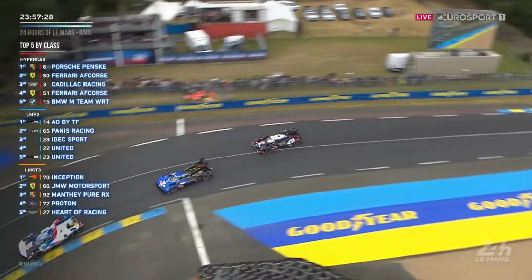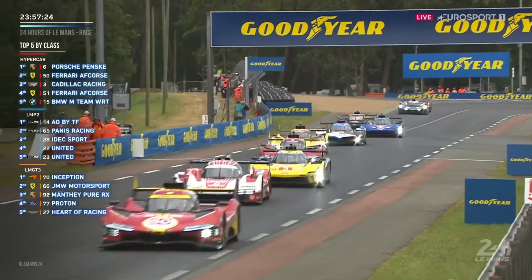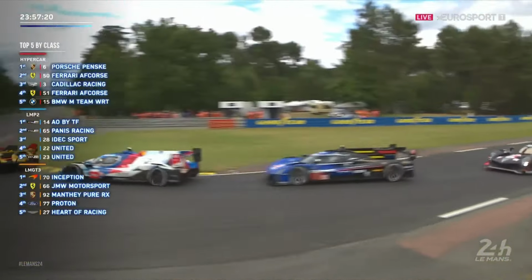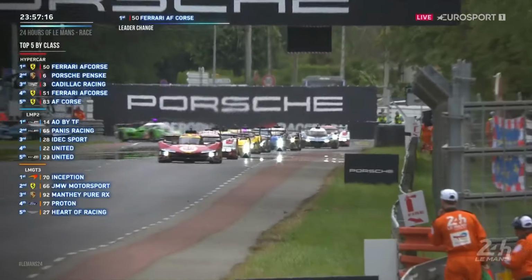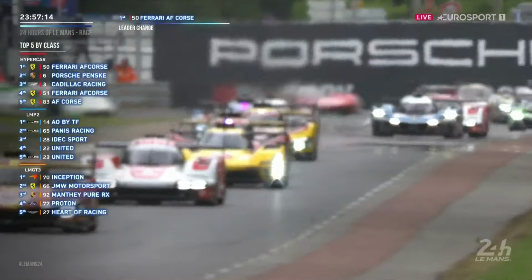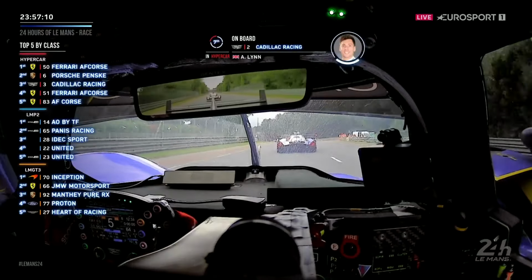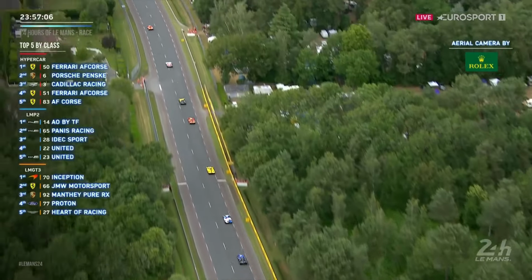Nicklas Nielsen not hanging around at all, fighting his way to the front, started 4th in the official order, past the 3 cars that now watch him disappear, and he has got on with it. And we've had 2 leaders on the opening lap immediately. We wondered whether we would see Sébastien Bourdais, the Le Mans-born lad, take the lead at the start. It's the Ferrari that didn't take the victory last year that hits the front.